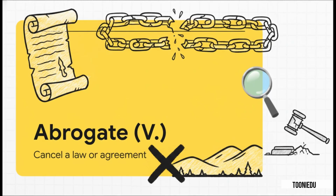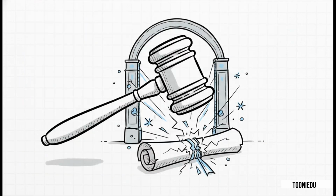Now, this is a pretty heavy-duty word. To abrogate something means you officially cancel or repeal a law or some kind of formal agreement. It's a big deal, and it always has serious consequences. Okay, how do we lock this one in? You can try to think abrogate, maybe picture an official standing at a gate and revoking a law's access. But honestly, I think a more powerful image is just a big judge's gavel slamming down, boom, officially wiping that law off the books.